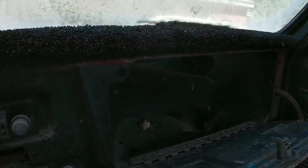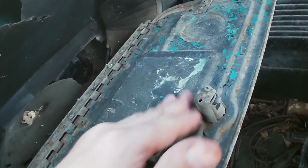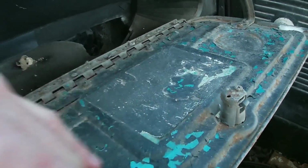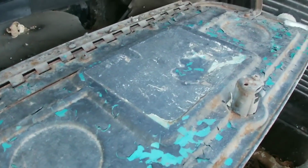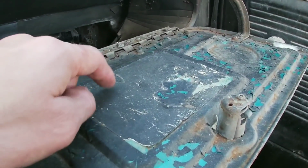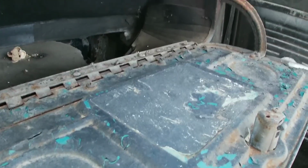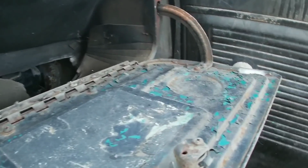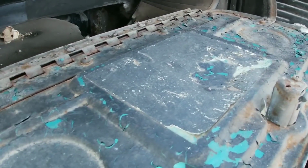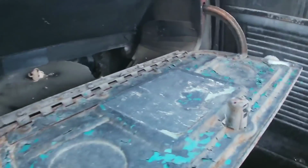Some loser decided to paint over the build sheet here. So guess we don't know what we got here, which I'd like to try and clean that up with a little cleaner or something, some kind of paint thinner, because I have noticed something pretty cool.